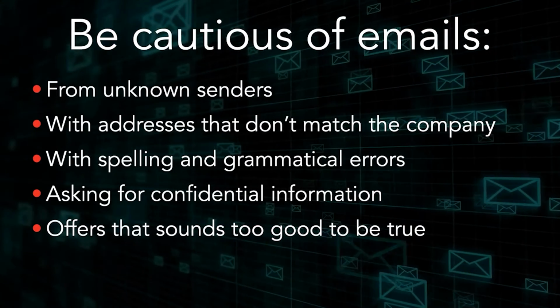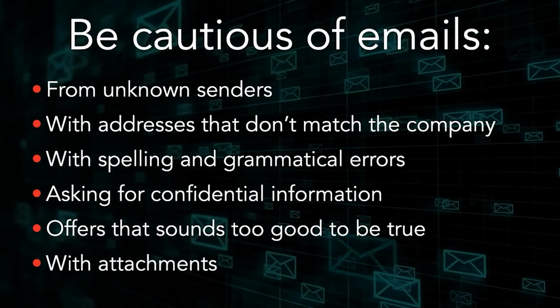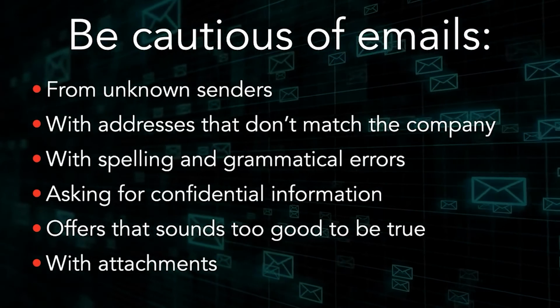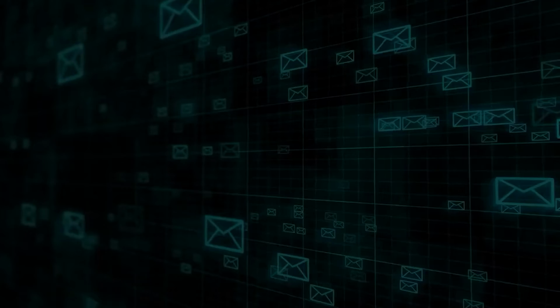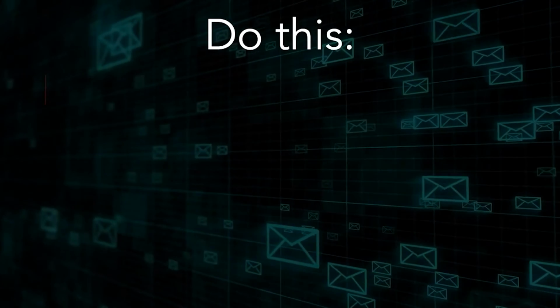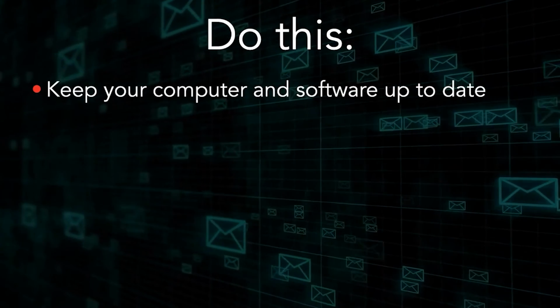And be cautious of emails with attachments, unless you know who the sender is, since the attachment can have malware attached to it and infect your computer once it's opened or downloaded. Always make sure to keep your computer and web browsers up to date so that they can protect against the most current versions of malware.